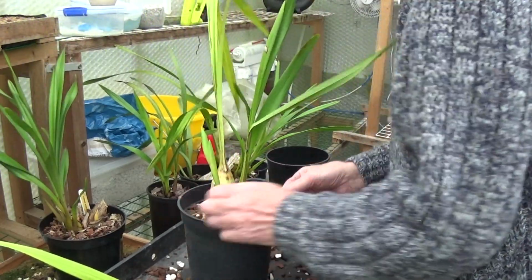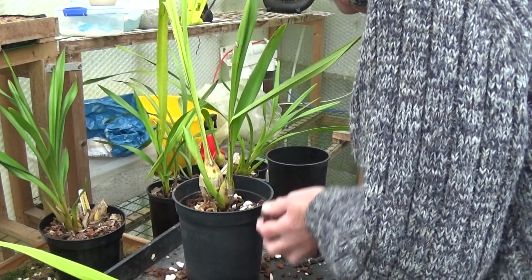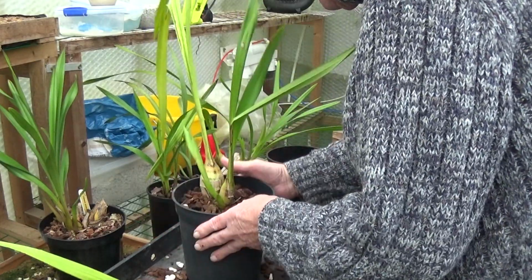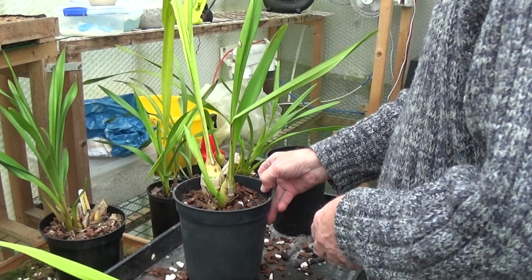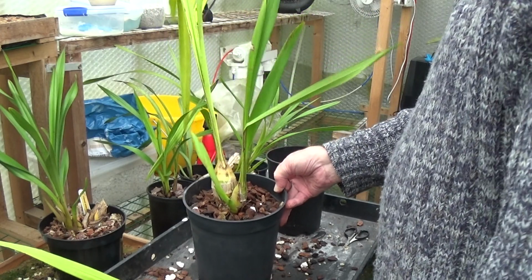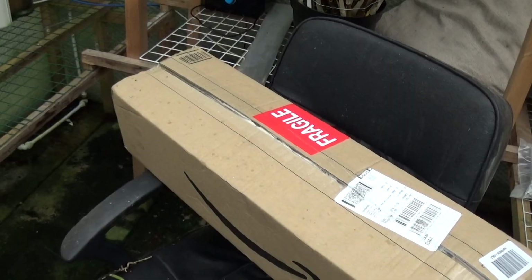I'm sure this one will feel better in here. There we are, that should do for that one. Can't put the label back in because I don't know what it is, but that should be alright. And I've got 1, 2, 3, 4, 5, about half a dozen to do, but I'll just show you that one.